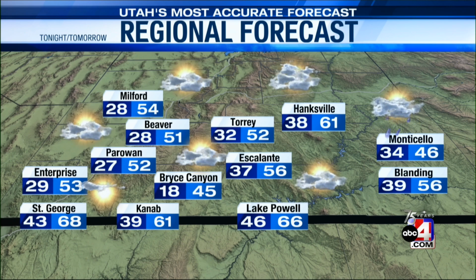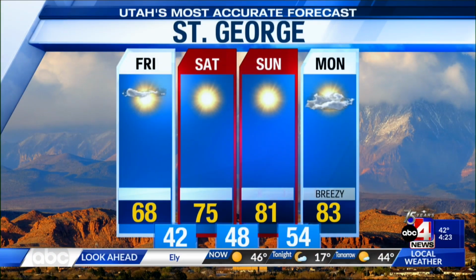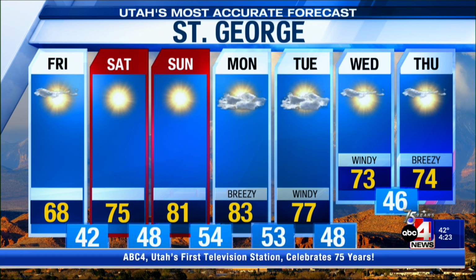But as you can see, that warming trend is looming, and that's something that we can't avoid. We know all of that record snow will eventually melt off. It would just be better if we could do that in a slower manner. Here's a look at the St. George 7-day, where temperatures get back to the 80s, then down to the 70s.